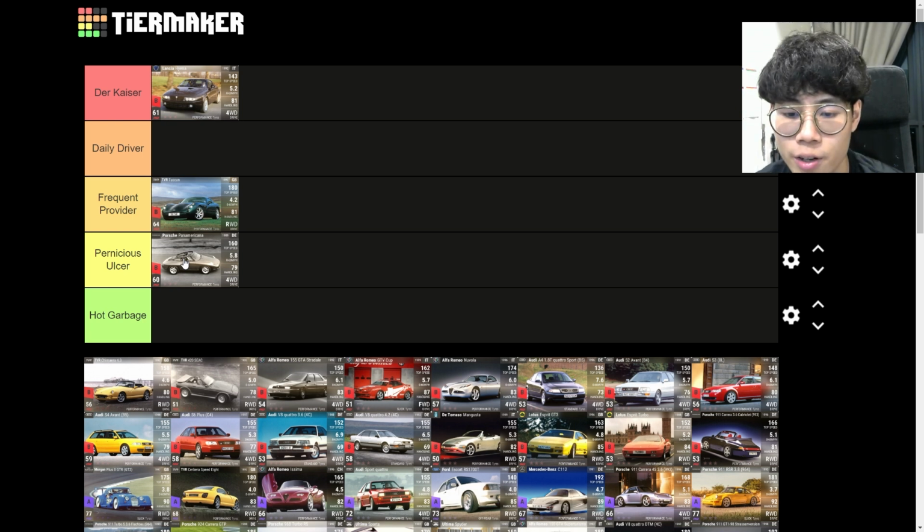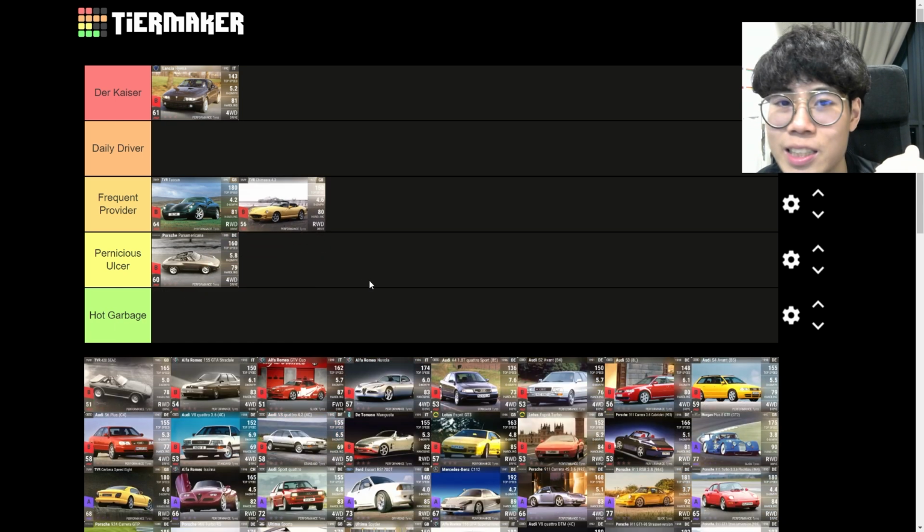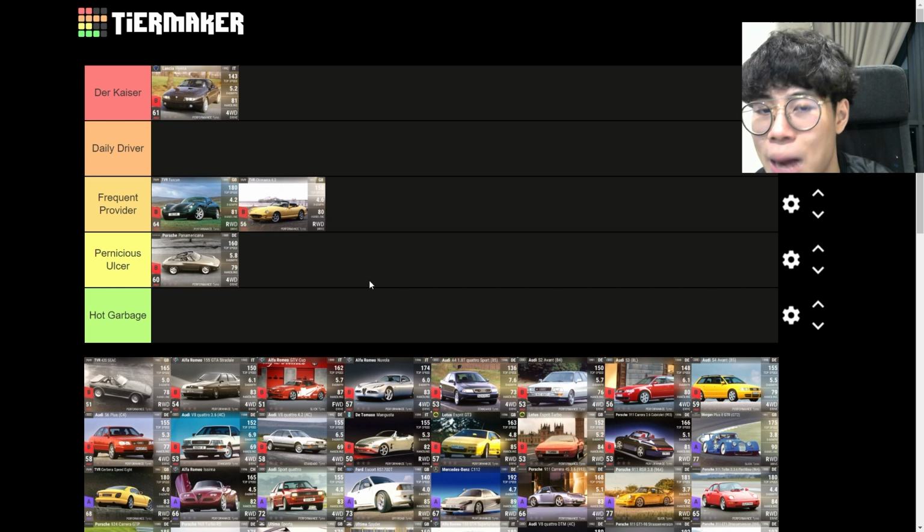It's not very good. Next up is the TVR Chimera. And the TVR Chimera, once again, I think a lot of TVRs are basically just very frequent provider-ish. They're very regular cars. They're not bad. They don't have any very bad stat, but they don't have a good stat either. They're all just jack of all trades kind of cars.